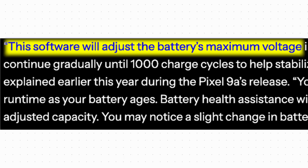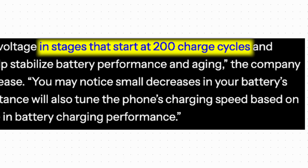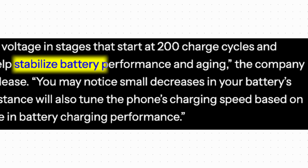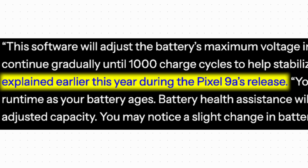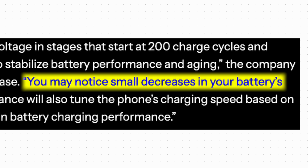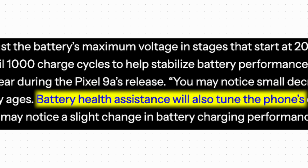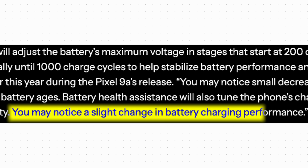This software will adjust the battery's maximum voltage in stages that start at 200 charge cycles and continue gradually until 1000 cycles to help stabilize battery performance and aging. The company explained earlier this year during the Pixel 9a's release: You may notice small decreases in your battery's runtime as your battery ages. Battery Health Assistant will also tune the phone's charging speed based on adjusted capacity. You may notice a slight change in battery charging performance.